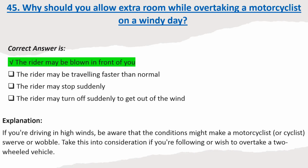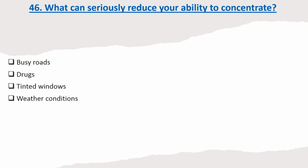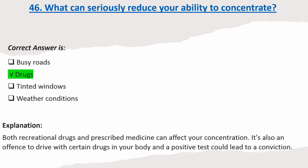Explanation: if you're driving in high winds, be aware that the conditions might make a motorcyclist, or cyclist, swerve or wobble. Take this into consideration if you're following or wish to overtake a two-wheeled vehicle. 46. What can seriously reduce your ability to concentrate? Busy roads, drugs, tinted windows, weather conditions. Correct answer is: drugs. Explanation: both recreational drugs and prescribed medicine can affect your concentration.